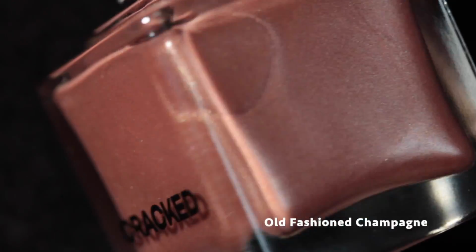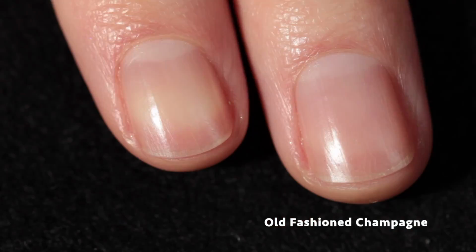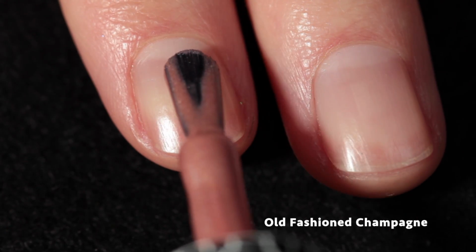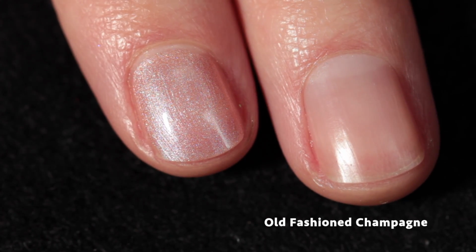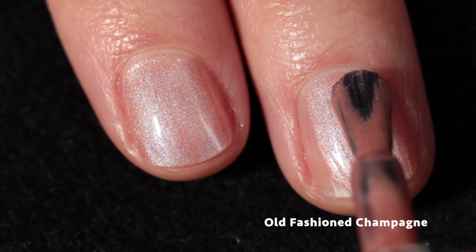Moving along, we have Old Fashioned Champagne. This one is a champagne rose gold with an oyster pearl hue. I will include a side-by-side of all the polishes at the end of the video if you're curious how each one looks beside the other.